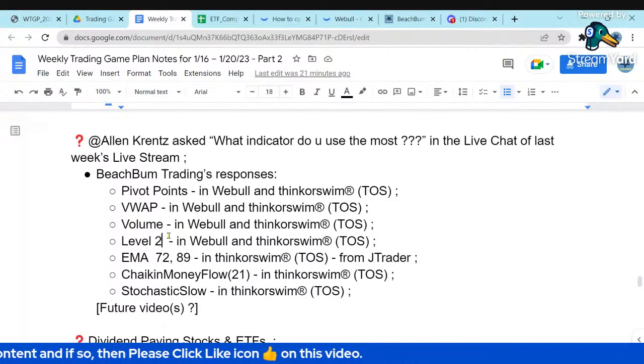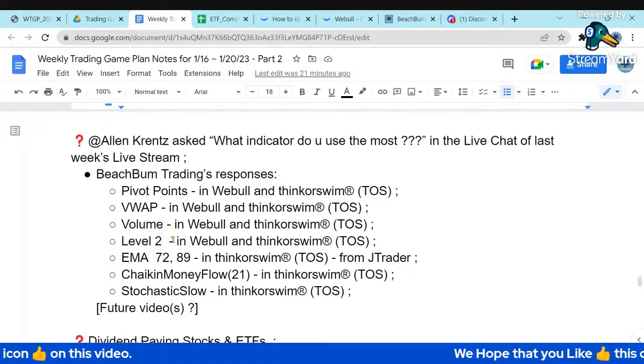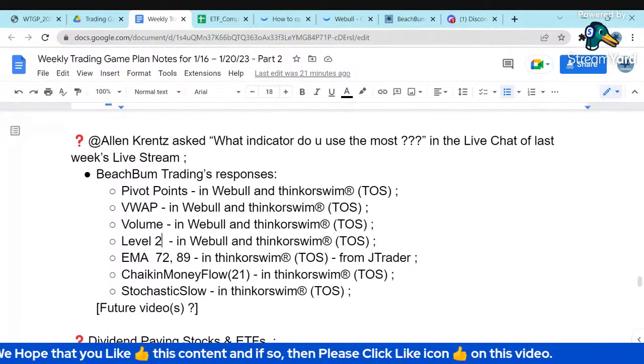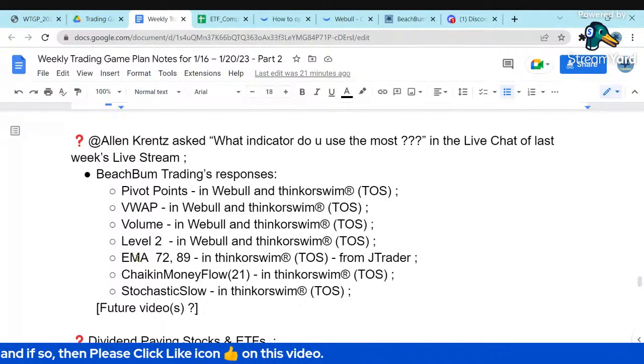Like I mentioned with UVXY, I got in because I saw there was a large order sitting at $6. We were going into the CPI. I didn't want to miss out, again, getting in before that CPI read, so I went a penny above that large order at $6 on the 11th.